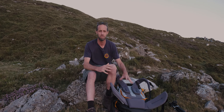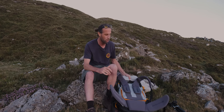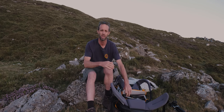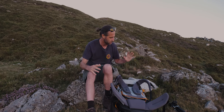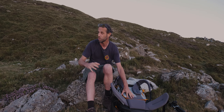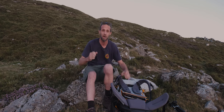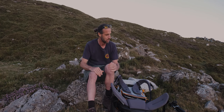But I'm going to be using this bag going forward for all of my landscape photography adventures. It comes with a waterproof cover as well and an additional strap, so you can take the camera cube out and use it as a separate bag. So if you were going wild camping, for example, and this was full of your gear but you just wanted to do a little excursion, maybe in the morning, you could take the camera cube out, put the strap on it and just carry that. So that's a really great feature.